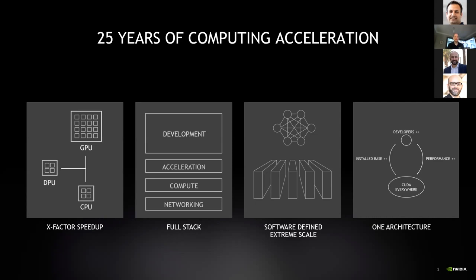And then finally, we have on the right-hand side here of this box, a key element of the NVIDIA success story, with good relationships that we have with our developers. They tell us what they need. We listen to what they say. That goes back into the development of the CUDA platform.